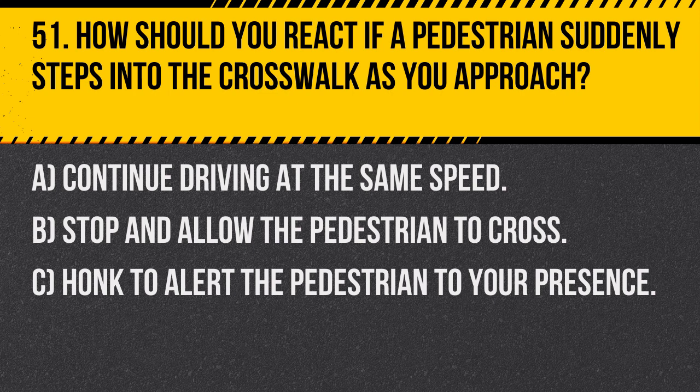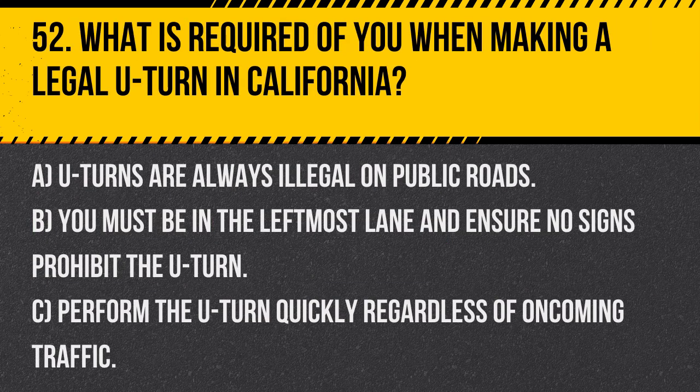Answer B. Stop and allow the pedestrian to cross. Drivers are required to yield to pedestrians in crosswalks, ensuring their safety by stopping until they have safely crossed. Question 52. What is required of you when making a legal U-turn in California?